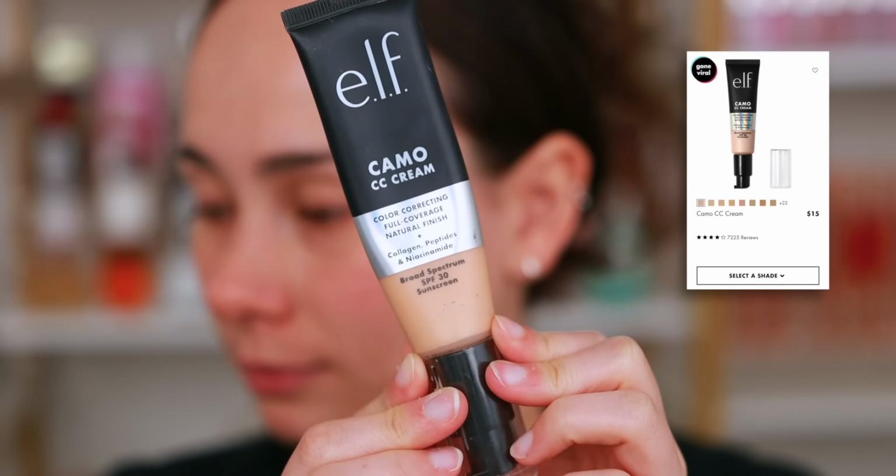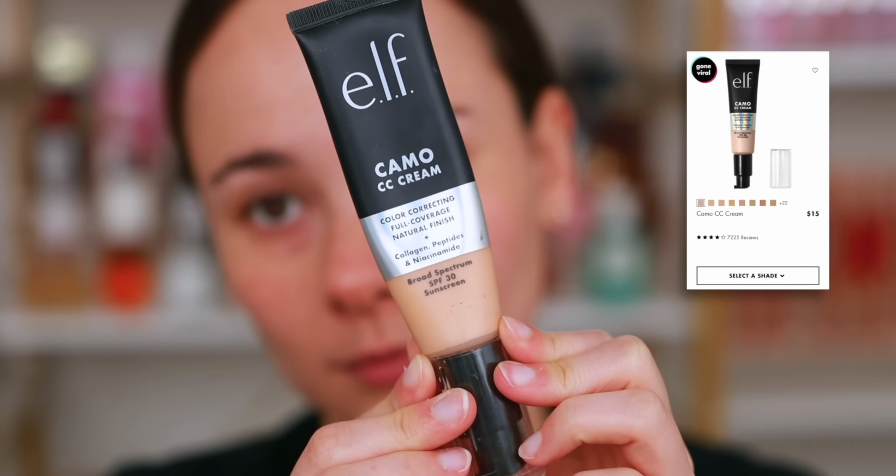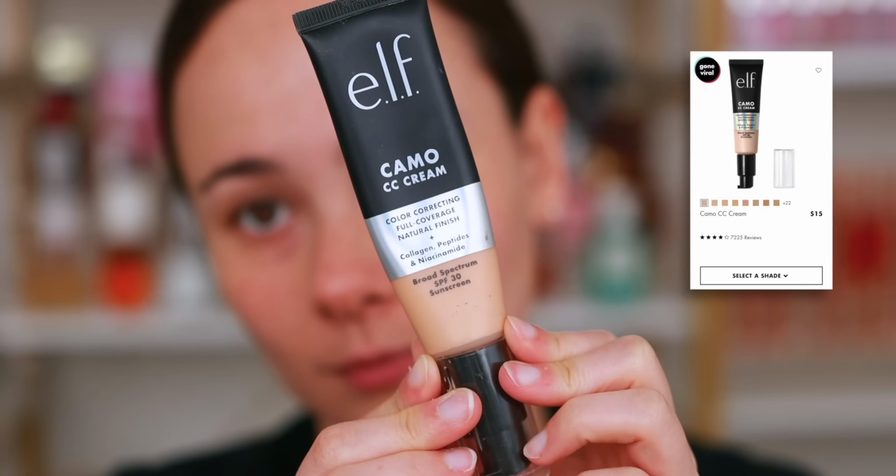The next two I have are both the e.l.f. Cosmetics CC Cream. I've had the original e.l.f. Cosmetics CC Cream for a while. If you're new to this industry, pretty much anything e.l.f. launches goes extremely viral because they create great quality products at an affordable price point. They're perfectly on trend, well formulated, and nicer on our wallets than a lot of other brands. Over the years, we know e.l.f. has creeped up in price, but this is $15.